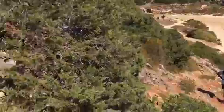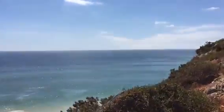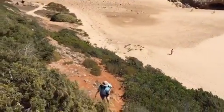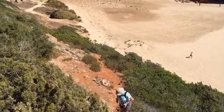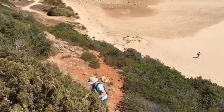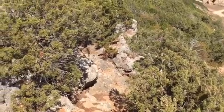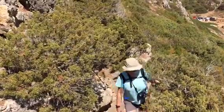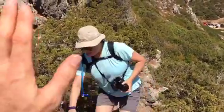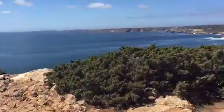Another super steep section. You gotta come around this way and come up and over. Oh. Come on up. Yes, that's right. You have to come straight up. High five. Check this out. I just hiked up here.